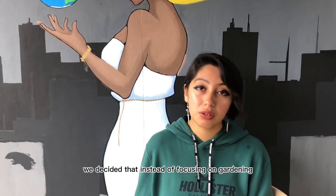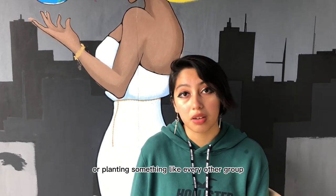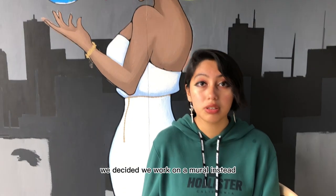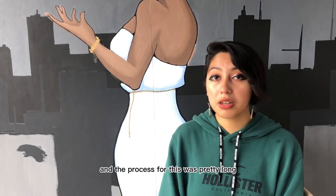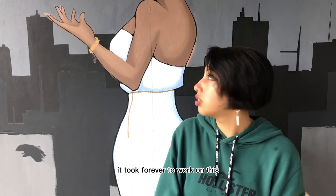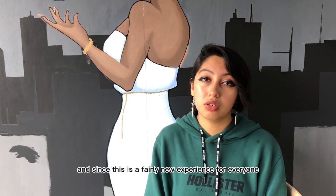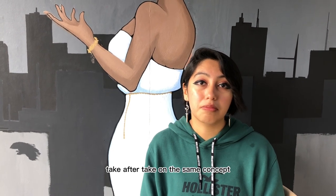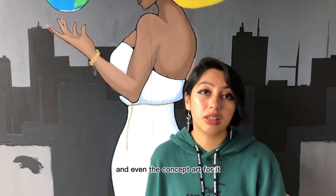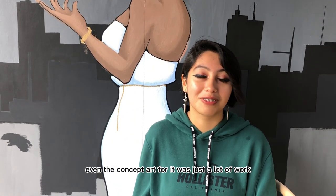So we decided that instead of focusing on gardening or planting something like every other group, we'd work on a mural instead to bring awareness and really beautify the school. And the process for this was pretty long. It took forever to work on this. Since this is a fairly new experience for everyone, we have been doing take after take on the same concept, and even the concept art was a lot of work.